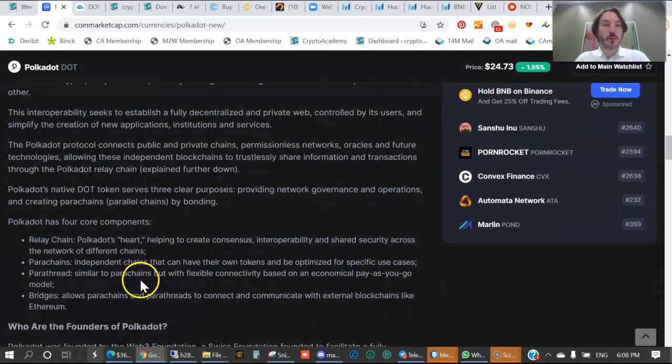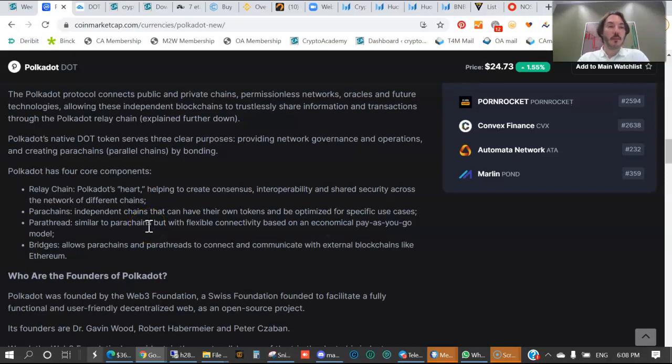So Polkadot has 4 core components: the relay chain, the Polkadot heart, helping to create consensus, interoperability, and shared security across the network of different chains. Parachains, so independent chains that can have their own tokens and be optimized for specific use cases. And parathreads, similar to parachains but with flexibility and connectivity based on an economical pay-as-you-go model. And also a bridge, which allows parachains and parathreads to connect and communicate with external blockchains like Ethereum.